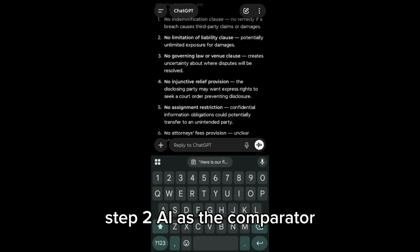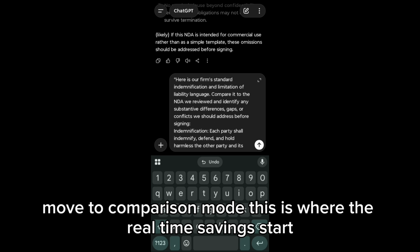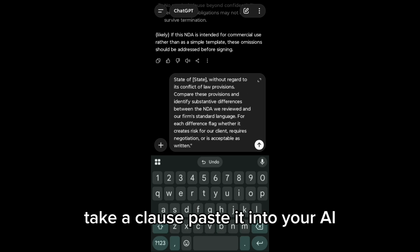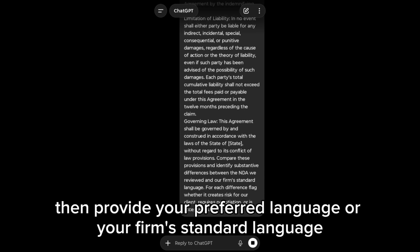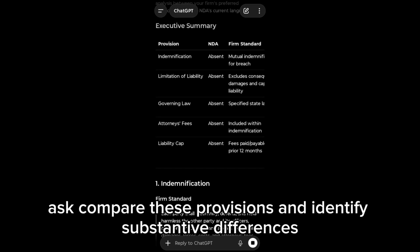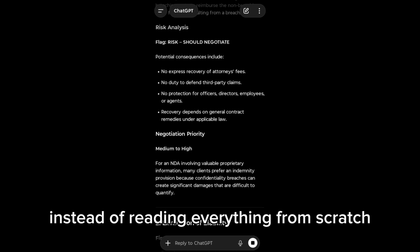Step 2. AI as the comparator. Once key clauses are identified, move to comparison mode. This is where the real time savings start. Take a clause, paste it into your AI tool, then provide your preferred language or your firm's standard language. Ask, "Compare these provisions and identify substantive differences." Now you're reviewing differences instead of reading everything from scratch.